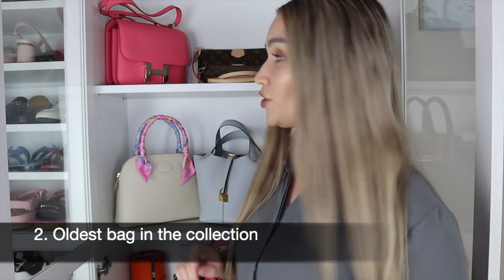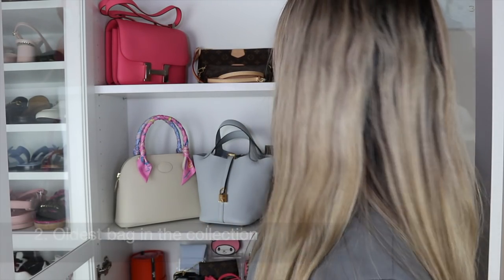The next one is your oldest handbag in your collection, and that would be my beautiful, wonderful Kelly 25 in Gris Asphalt. This is in Swift leather, and I think I got this back in 2018, I believe. So yeah, this is actually my oldest handbag in my collection.